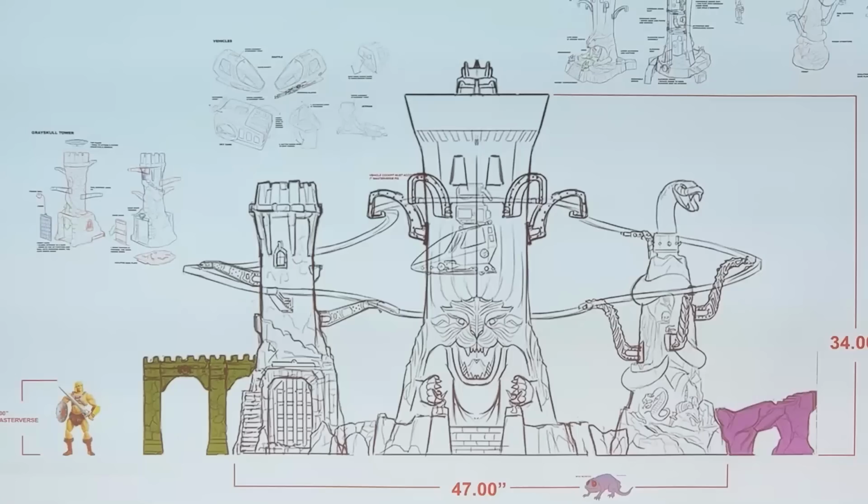Now, this playset is massive. It is huge. It is actually bigger than the vintage one, which is one of those things I wasn't sure of. I remember seeing it at Comic-Con, and eyeballing it, it felt the same to me, but it is bigger than the vintage one. This new one stands 35 inches tall, 47 inches wide, so it's going to take up a ton of real estate.